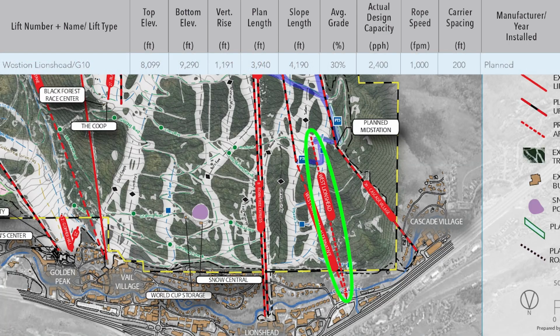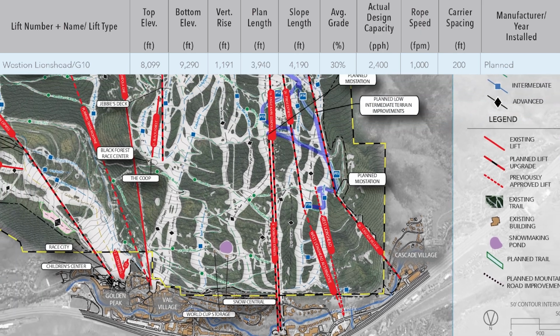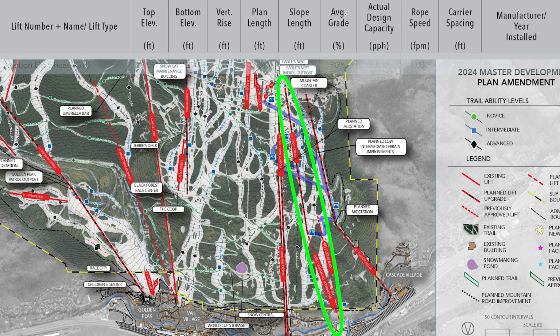A new lift, currently denoted West Lion's Head, is proposed as a 10-person gondola infill lift. This gondola would only take you as high up as the bottom terminal of the current Pride Express. While this is definitely going to be a huge help for real estate access, that's the only benefit. I would love to see this gondola replace Pride as well with a mid-station where the current Pride bottom terminal is, however, this is pretty unlikely.